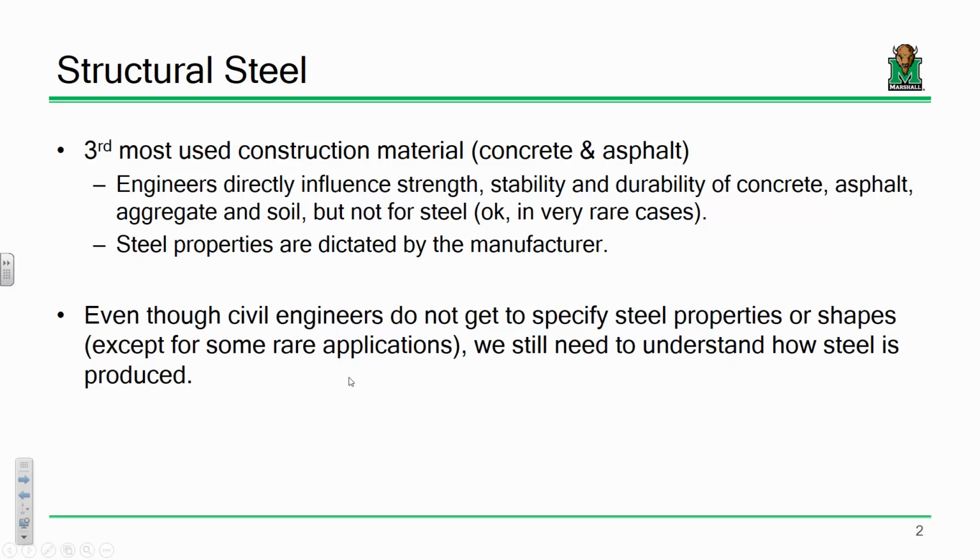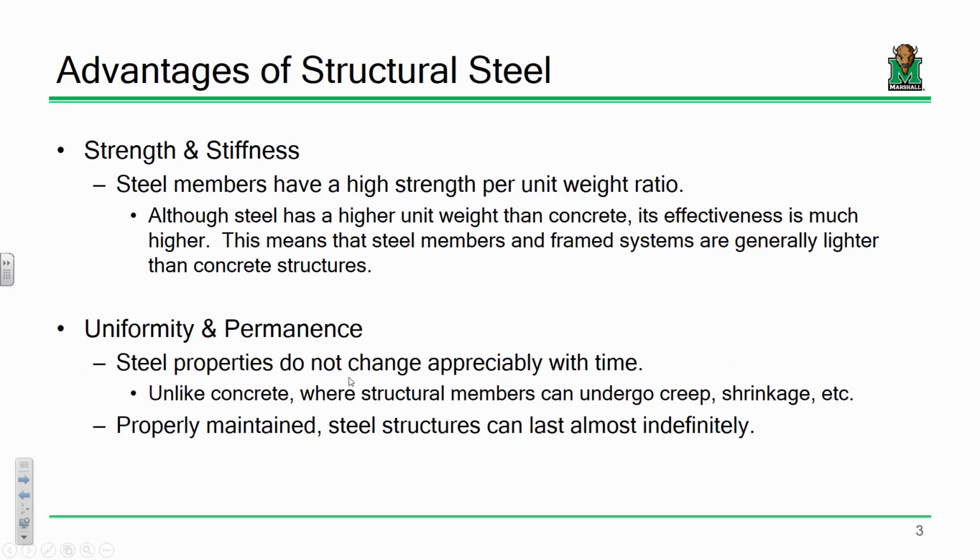So what I expect you to understand and know is going to be a little different. Now, let me not cheapen the topics we're going to discuss just because we as civil engineers really don't specify the alloying agents and the chemistry of a given mixture of steel. That doesn't mean we don't need to understand it. There are some fundamental properties of steel that I want you to understand, and if you choose to take steel design, we'll explore some of this in much greater detail there.